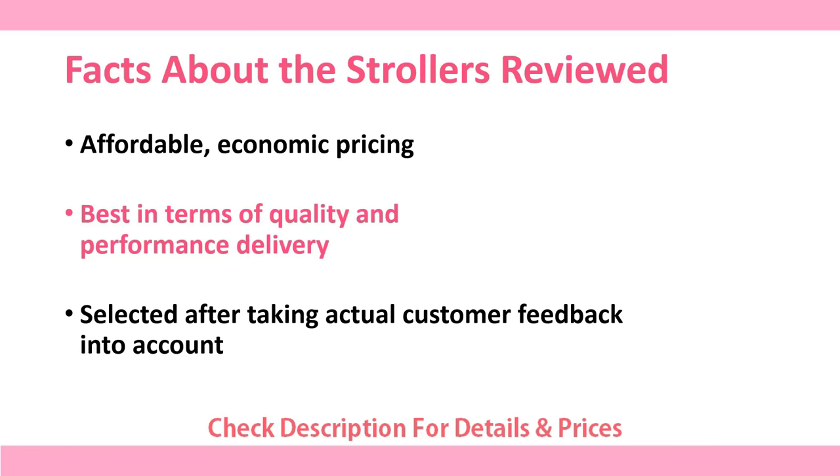Firstly, the strollers featured in this video come at super economic prices and provide the highest levels of performance for their price. 2. The strollers featured here were the top picks in terms of performance and quality after researching a lot of other strollers. 3. The stroller models have been selected after reviewing real customer opinions who spoke highly of how much they and their babies love the strollers they used.